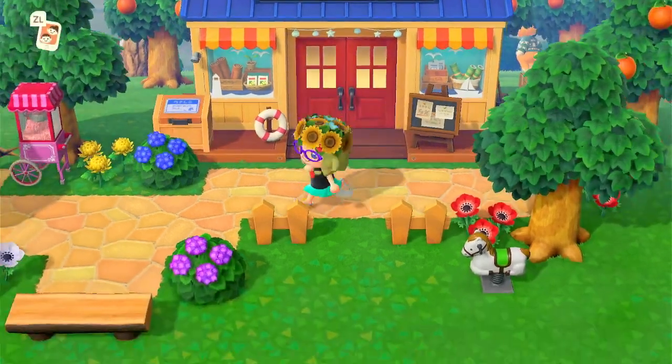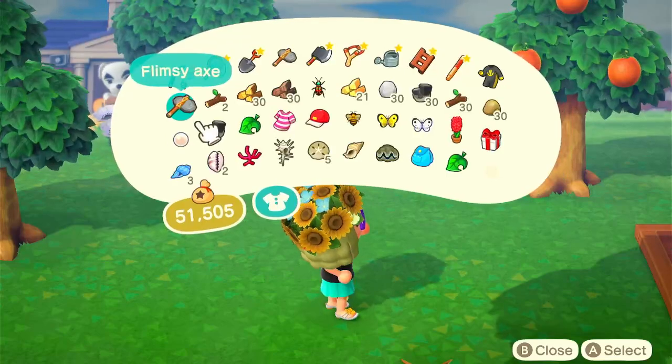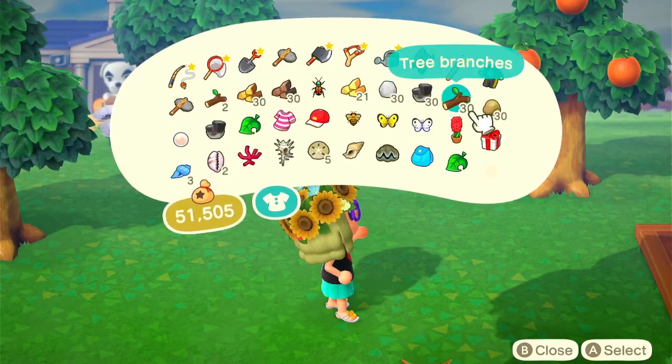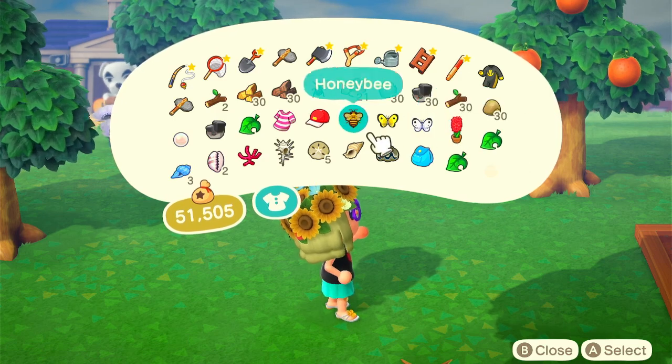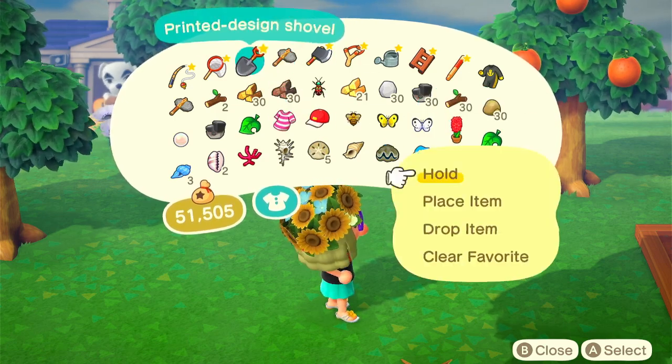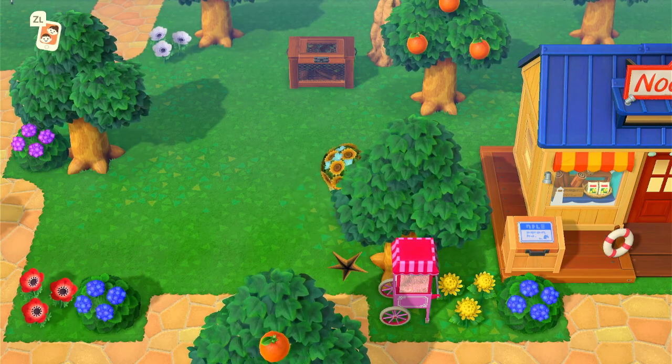Now, there is an additional note that I wanted to tell you when it comes to KK. Whenever KK is on your island, your villagers will not ask to leave. So remember, whenever you have KK, they will not ask to leave.